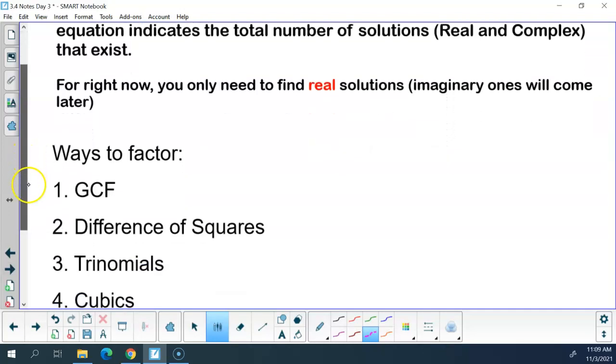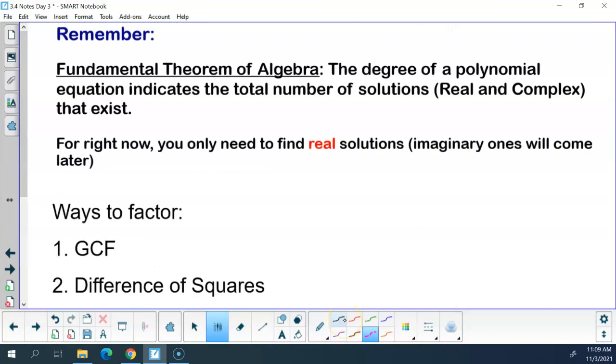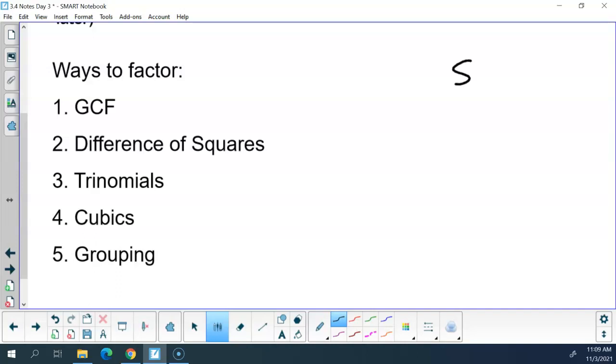5 different ways to factor: GCF, difference of perfect squares, your trinomials, cubics, and then grouping. And the last thing that I didn't add yet, but should be in there, would be that when we solve, it's gotta be equal to 0. Okay? Can't solve unless it's equal to 0.